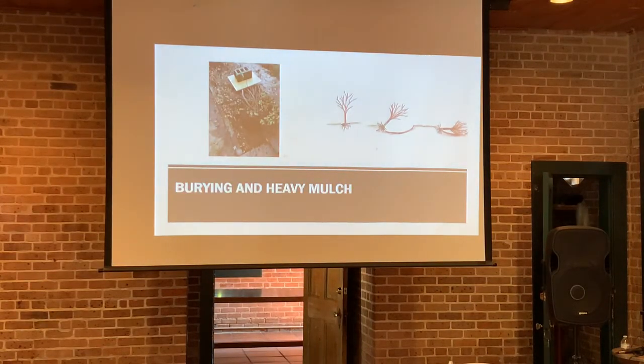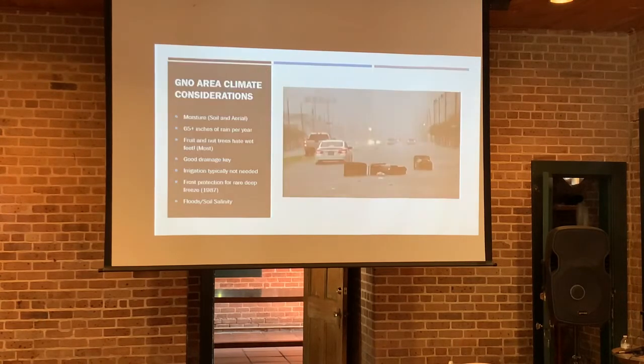Here's a good example of burying trees. They do this with figs a lot in northern climates, where they'll actually dig a hole and then it's still rooted in. So tip it down into the hole, cover it with a brick or something, and mulch it real heavy with some hay or some beef mold or something like that, and create a nice little protected area. It's dormant, and then when it breaks dormancy, they tip it back up and it keeps growing. It's a lot of work, but you can pull it off.